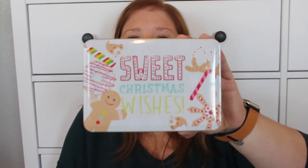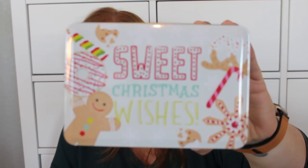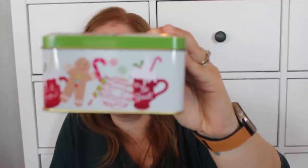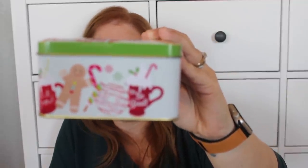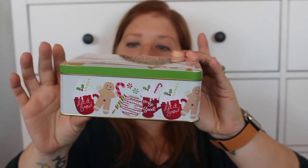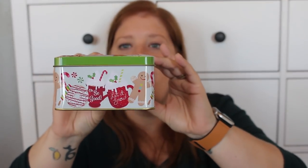First one, I feel like I bought a lot last time too. I need to count and see how many I have because I'm sure I'm done now. But I just loved this. Sweet gingerbread wishes. Oh, sweet Christmas wishes. The inside is just the gold, but I love the side. It's got the hot cocoa or coffee mugs on there. Oh, so good. Let it snow. And I just love the little treats that they put on there. The gingerbread man, the cookies that look like donuts to me, candy canes, lollipops. I really thought that was super sweet.